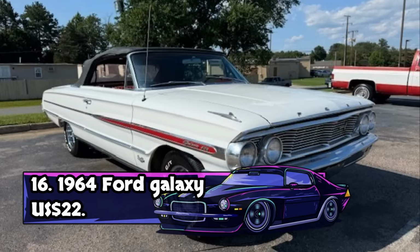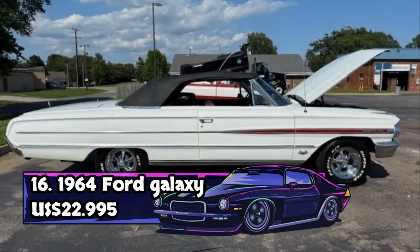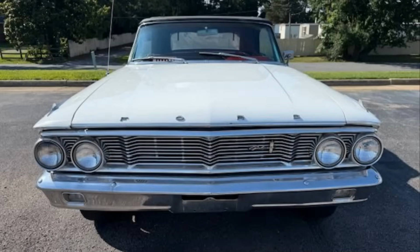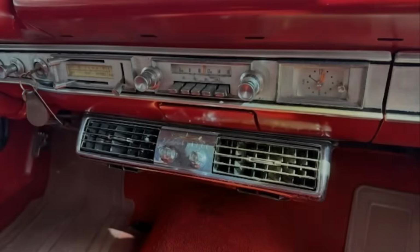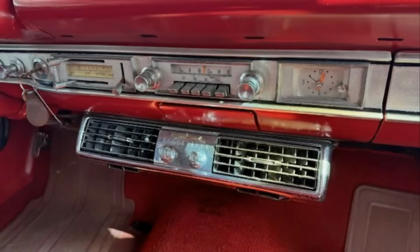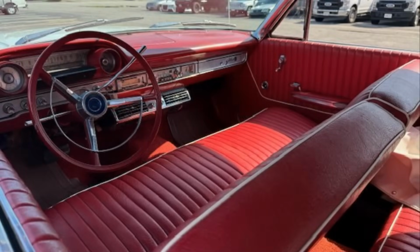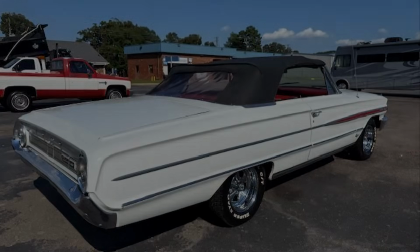Number 16. This 1964 Ford Galaxie 500, offered at $22,995, is a beautifully preserved example of full-size Ford luxury and power from the early 1960s. Located in Richmond, Virginia, this Galaxie comes dressed in a timeless white exterior paired with a striking red interior, an iconic color combination that perfectly captures the era's sense of style. The car is described as being in great overall condition and retains its factory original features, including the 390 cubic inch V8 engine, an AM radio, and plush bench seating. With its wide stance, chrome accents, and long body lines, this Galaxie 500 delivers an authentic slice of vintage Americana and a true connection to the golden age of cruising.